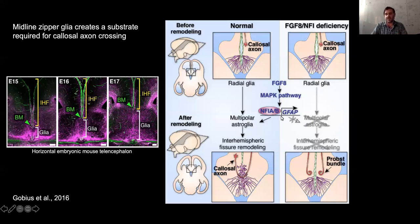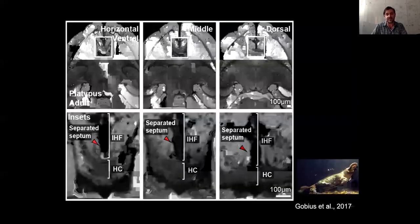And if you interrupt this pathway at any of these stages, then the multipolar astrocytes fail to fuse this midline, and the callosal axons cannot cross the midline, and then we have these Probst bundles. So this would be a model of perhaps one of the most relevant events required for callosal development.